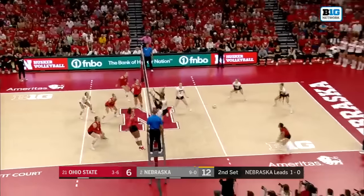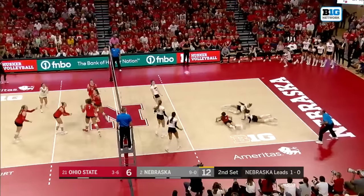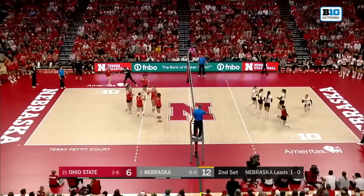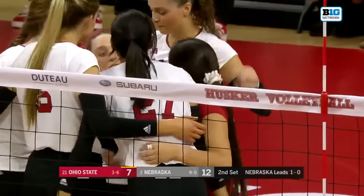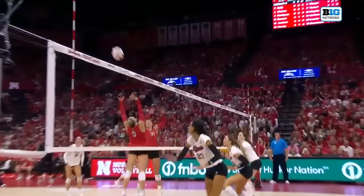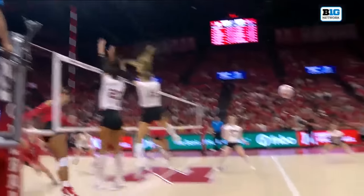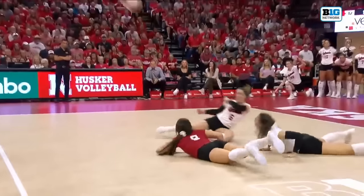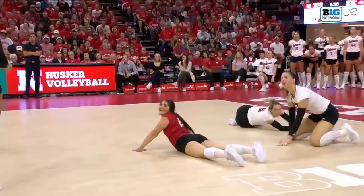Good in system, pushed out to Thorpe. Great opportunity to save it by Rodriguez, but it did hit the floor and the kill for the Buckeyes. Smart shot from Chelsea Thorpe, seeing that this line shot was open, but this ball so close. Rodriguez gets under it, but almost a pancake from Beeson.